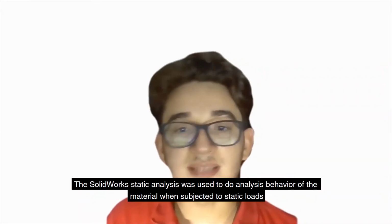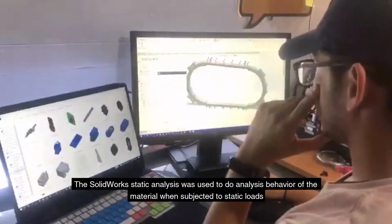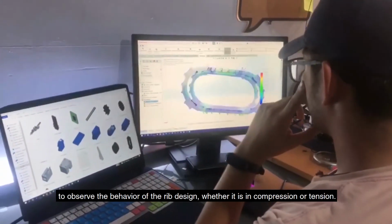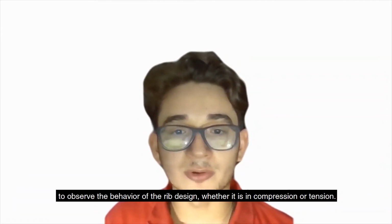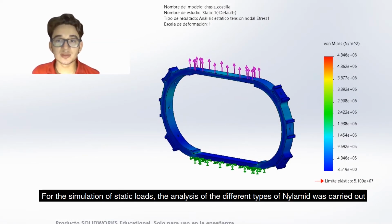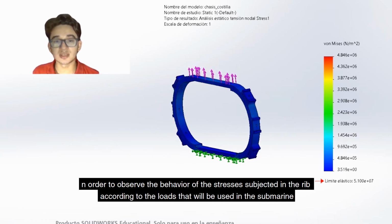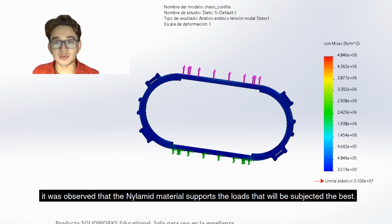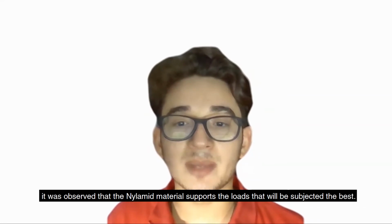The SolidWorks static analysis was used to analyze the behavior of the material when subjected to static loads, to observe the behavior of the rib design, where it is in compression or tension. For the simulation of static loads, the analysis of the different types of alignment was carried out in order to observe the behavior of the stress in the rib according to the loads that will be used in the submarine. It was observed that the alignment material supports the loads best.